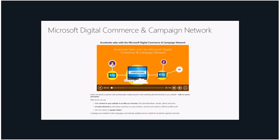And in terms of web assets, there's the Digital Commerce and Campaign Network. Basically we have a resource for you where you can create dynamic web content at no cost by signing up to this service, the Microsoft Digital Commerce and Campaign Network. Check it out. There is a 5-minute video on the Partner Marketing Center. You can get some additional information and also see if it's the right resource for you.